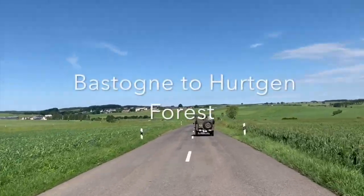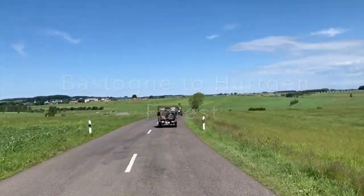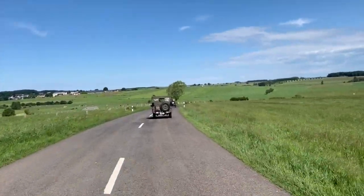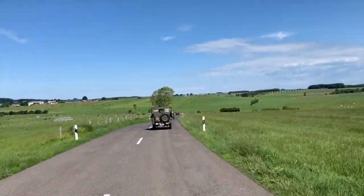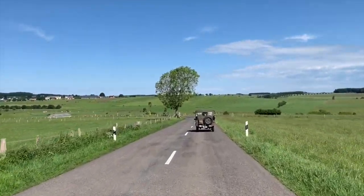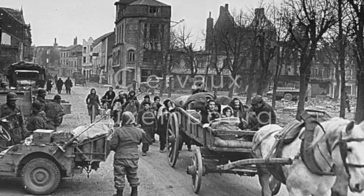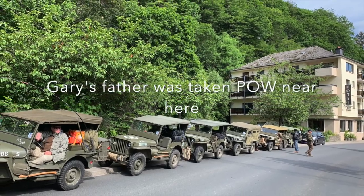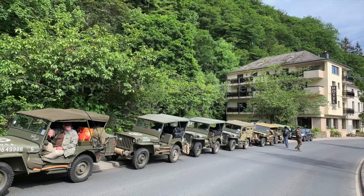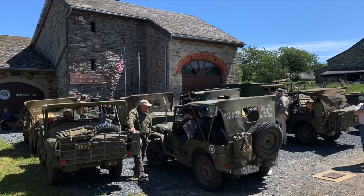After our third night in the Bastogne area, we headed toward Germany with a stop in Clairvaux, Luxembourg, the area where the father of one of our group members was captured by the Germans while serving in the 28th Infantry Division. On our way into Germany, we also visited the Battle of the Bulge Relic Museum and the site of the Malmedy Massacre, where 84 American prisoners of war were massacred by their German captors.